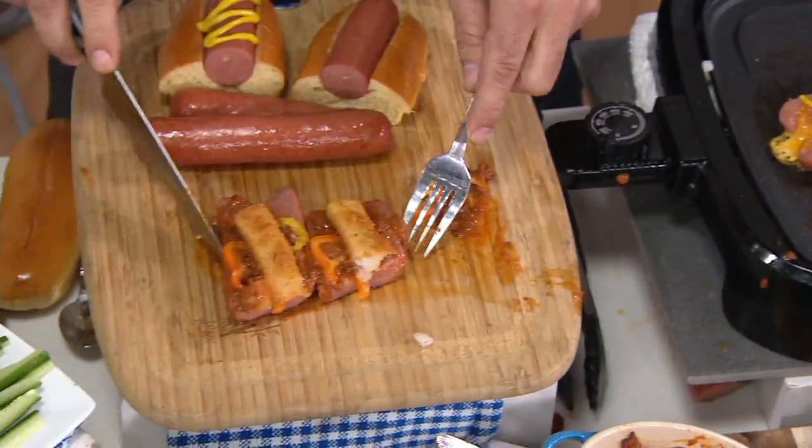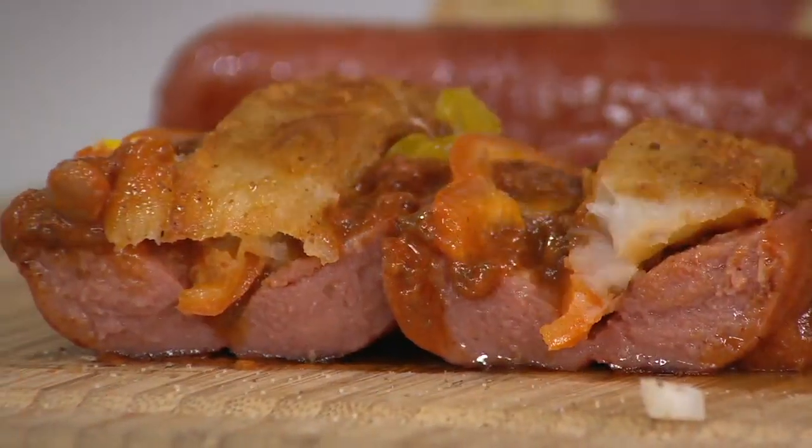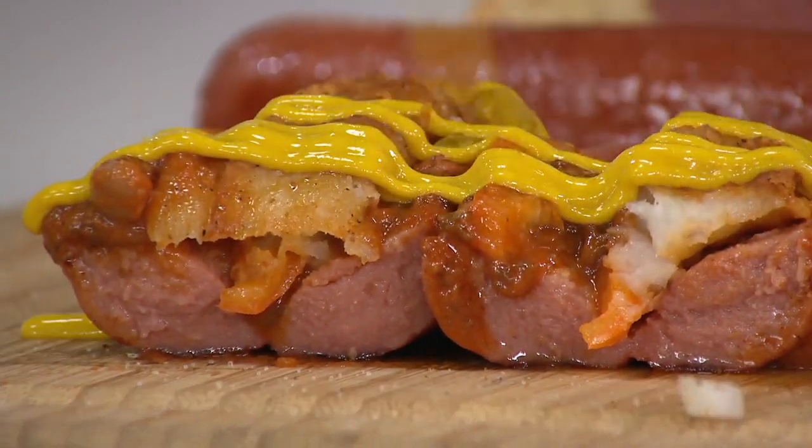Do a little hot dog tasting party. You know what? Do this as an appetizer and then do like different mustards. Yeah. Do a little chili to dip in. Do some different cheeses to dip in.